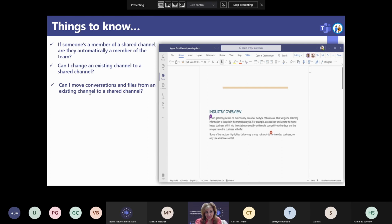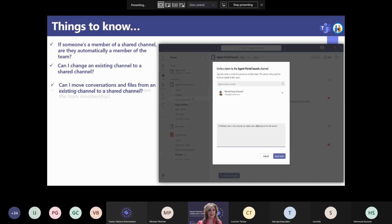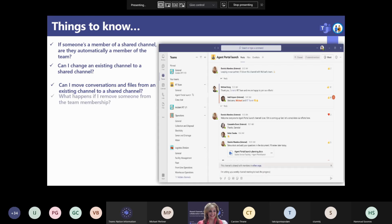Another question that we get often is, can I move conversations and files from an existing channel to a shared channel? No, unfortunately, we don't have tools to move conversations across channels. You can move files across SharePoint sites behind the scenes, but right now we don't have that capability. I wish we did. It would make our lives so much easier. Believe me, this is something we get asked a lot.